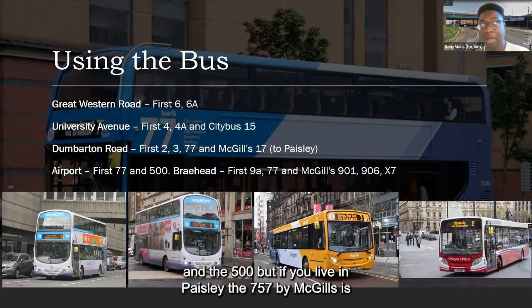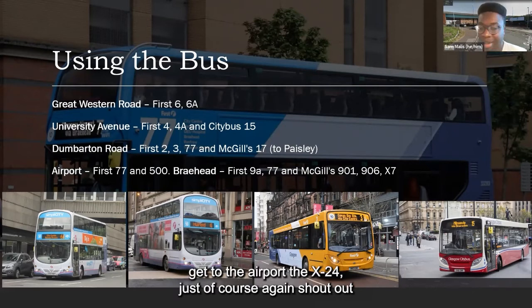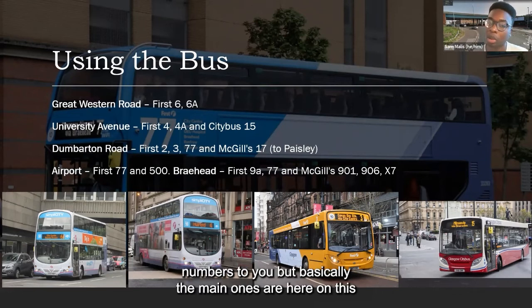But if you live in Paisley, the 757 by McGill's is also there. If you live in St Andrews and you're trying to get to the airport, the X24. Of course, again, shouting out numbers to you, but basically the main ones are here on this slide.